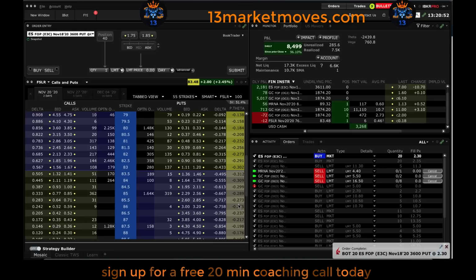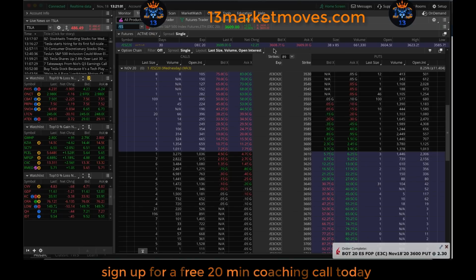It takes skill to figure out when options are actually underpriced. And it always has to be in relation to the size of the move. That's the only way you can understand the time frame, the relation to the size of the move, and when the chart could actually reverse. So we're at 3609 on S&P right now.